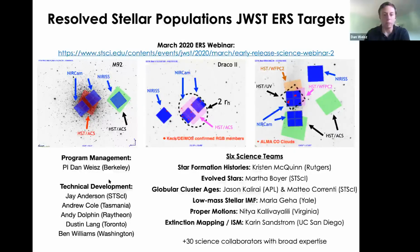This program is something that I'm leading. There's a number of very talented people who are doing technical development of the software. We have 6 science teams that are exploring science enabled by the ERS observations, from star formation histories to the low mass IMF to measuring proper motions. And so all of this is being enabled by the same set of observations of these 3 systems.